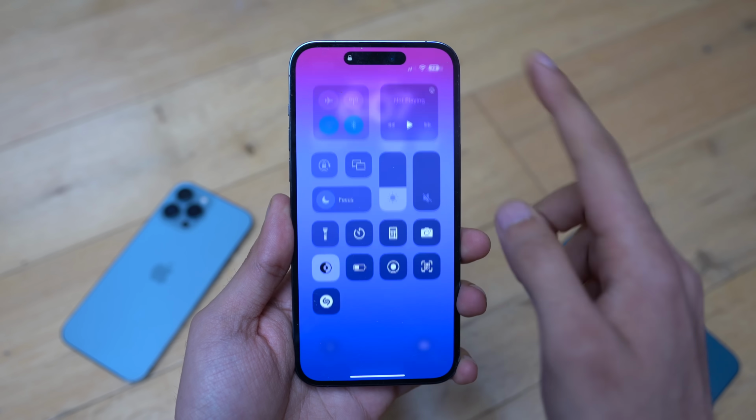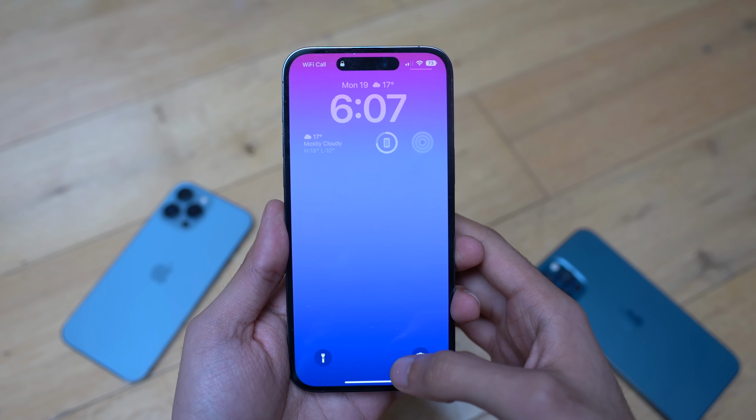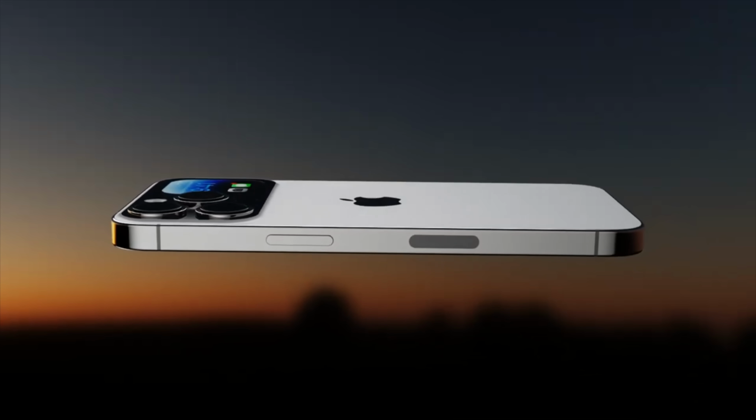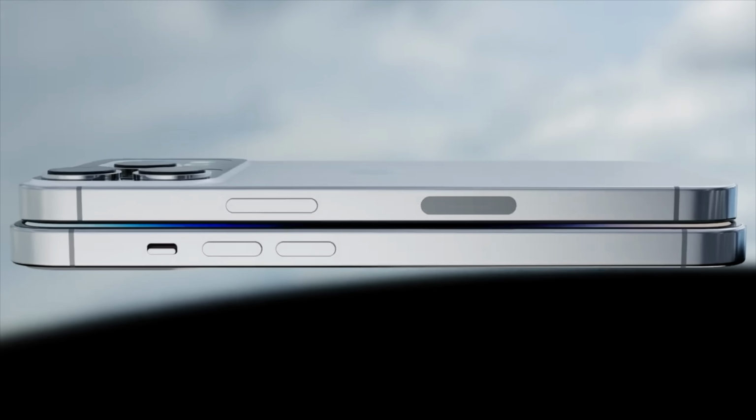Imagine buying a $1,000 phone in 2023 with a 60Hz display. It is crazy. I really hope that they change their plans moving forward, because we're still about a year away from the iPhone 15 series.